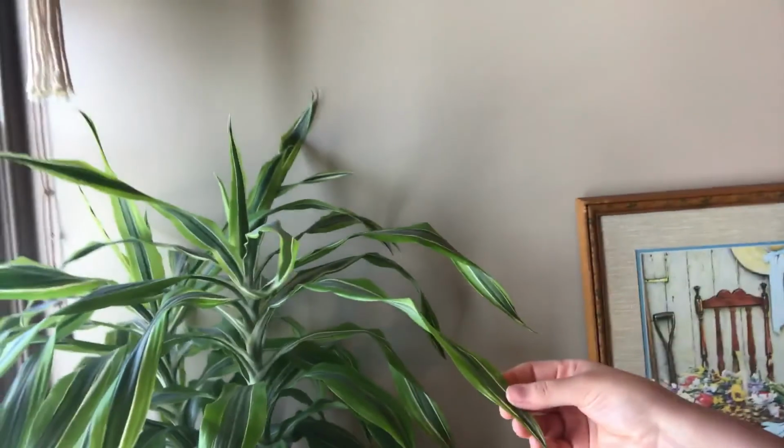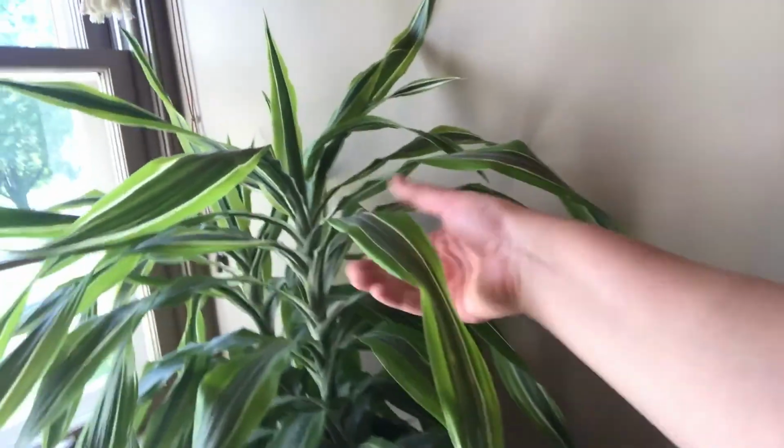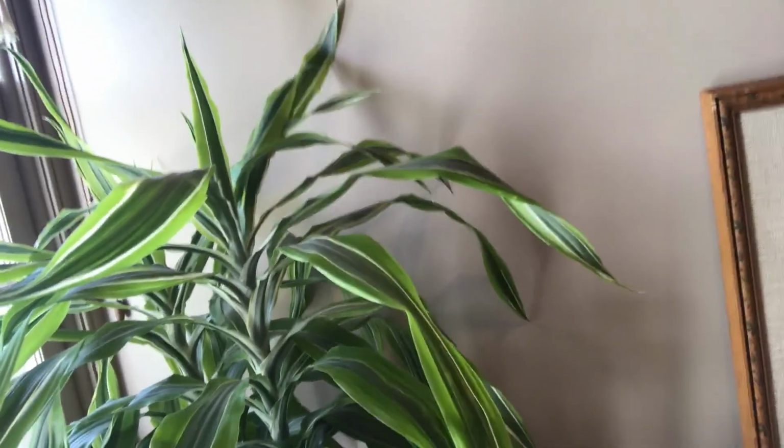And this little lady, I call the dragon lady, or Debbie. Debbie's dragon lady. She's really pretty, but again, toxic to pets, so I keep her up high so that my pets do not suffer. But she's super pretty and just brings in a lot of natural color into my very dull house.